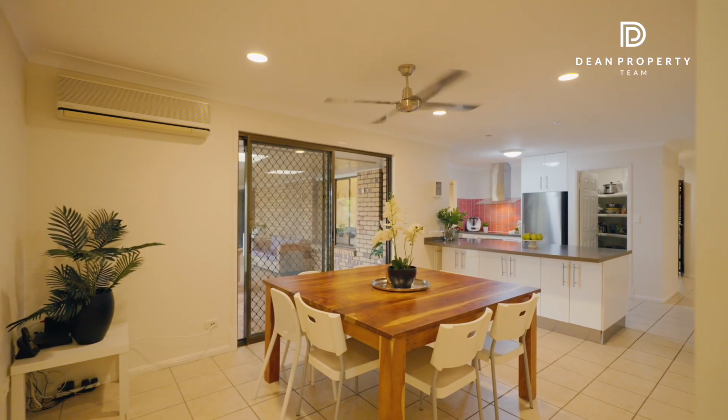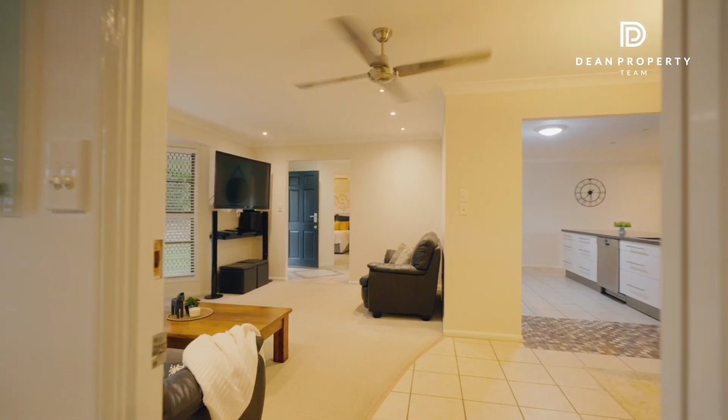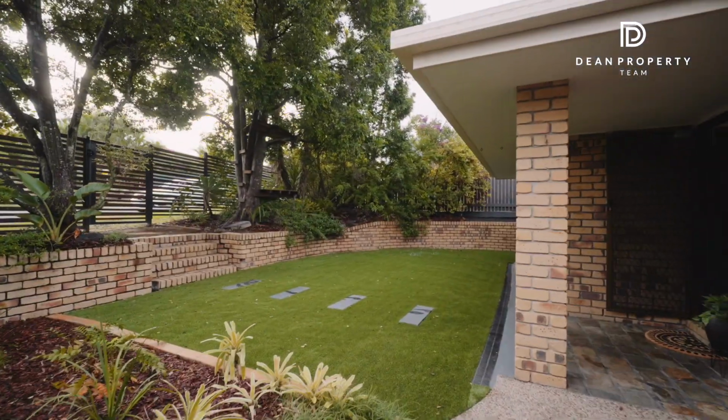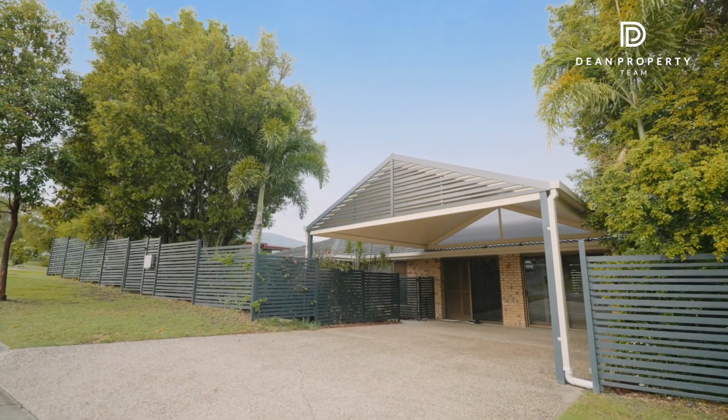Step inside this immaculate low-set 4-bedroom, 2-bathroom home and be impressed by the layout and practical design. It has a very private entry, low maintenance gardens and offers so much value for a growing family.